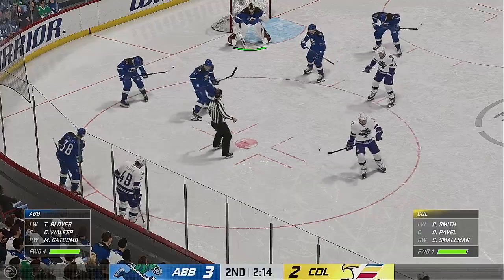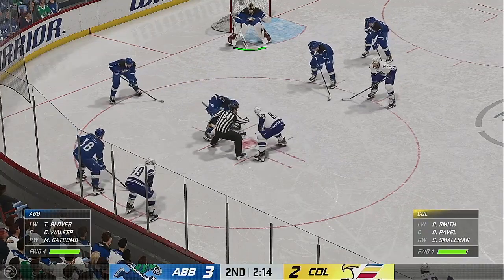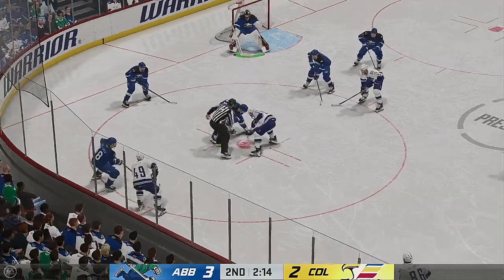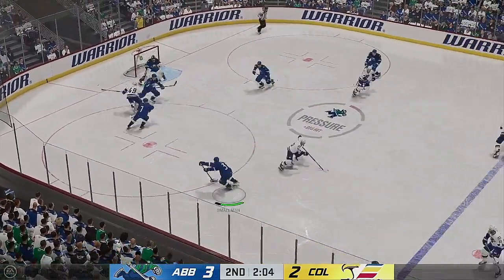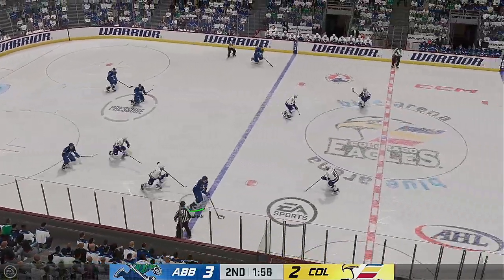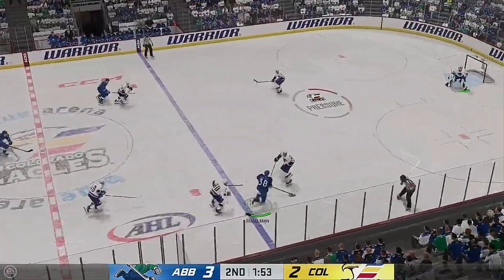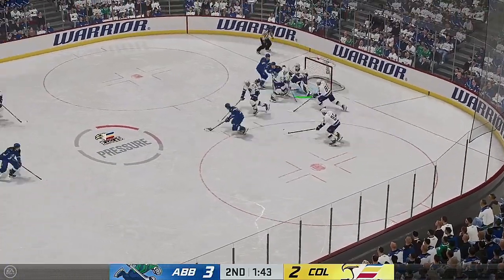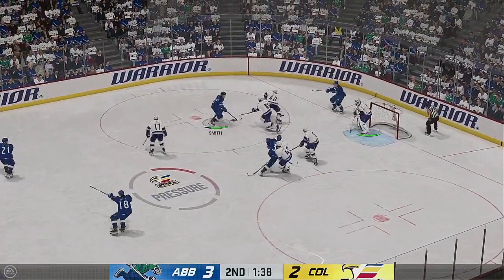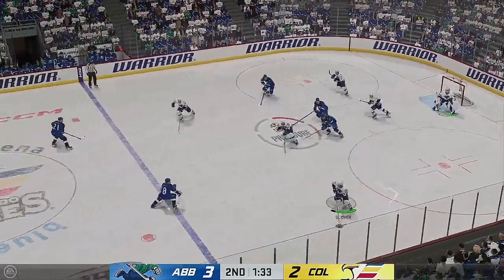Teams are lined up, and we are ready to take this draw. And off the draw, they'll take possession. Hunt's got the puck now here inside his own defensive zone. Along the right wall and into the offensive end. And skilled use of the stick to poke the puck away.